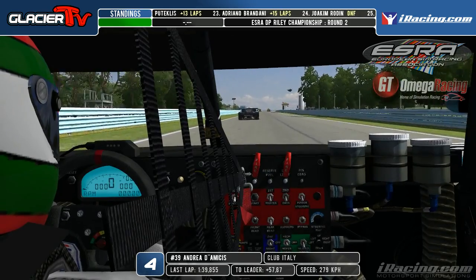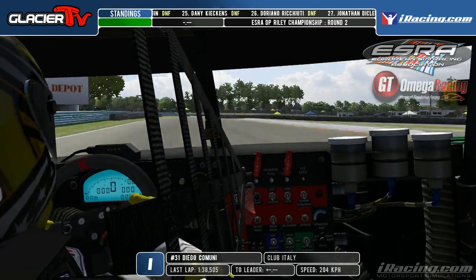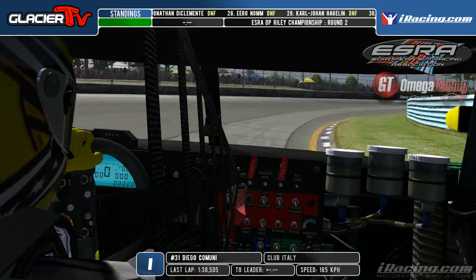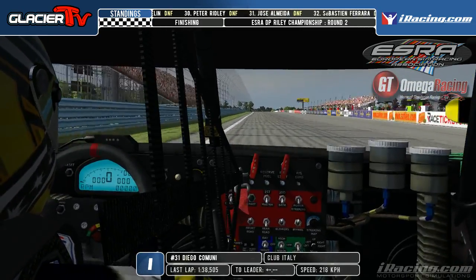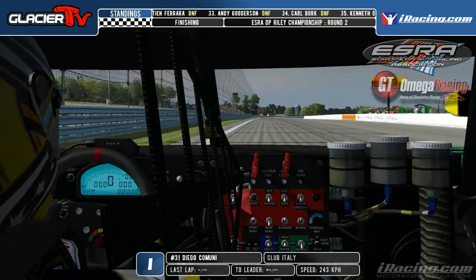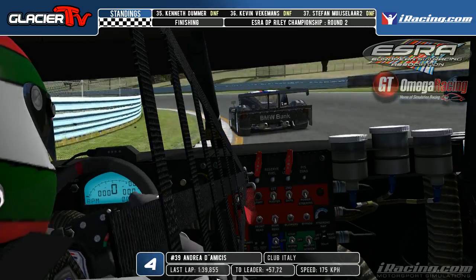Let's turn our attention to your race leader, Diego Comini, coming out of turn number 10 for the final time. 1 more corner left to go for the number 31 Team GT car. Out of the final corner he comes. He's dodged the bullets in this race, but he will take victory in the Team GT machine in a time of 46 minutes and 21 seconds.